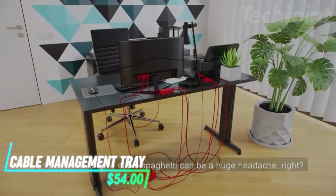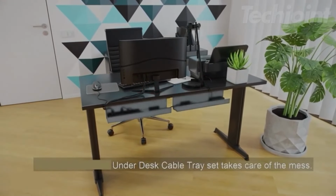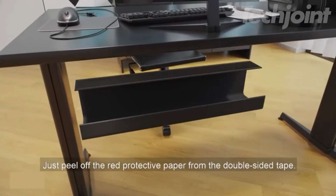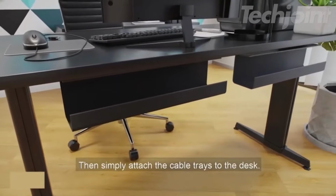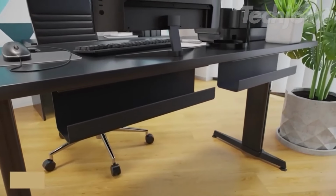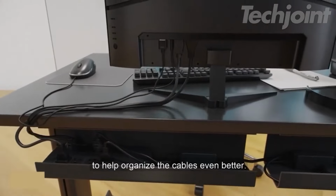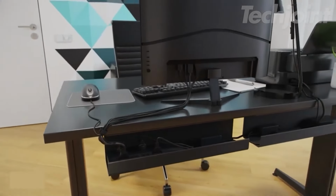This is an under-desk cable management tray that helps keep your workspace tidy by organizing wires and cables. Designed to be mounted beneath your desk, it effectively hides clutter, making it easier to focus on your tasks. The tray is made from durable materials, ensuring it can hold various cables securely. Its simple installation process allows you to set it up quickly, enhancing the overall look of your workspace.